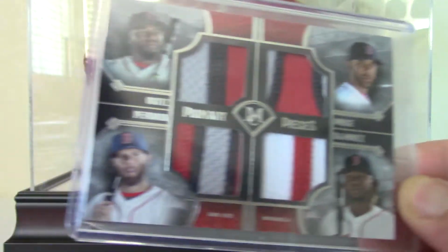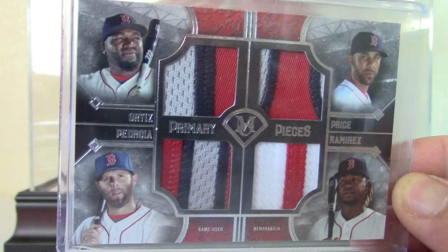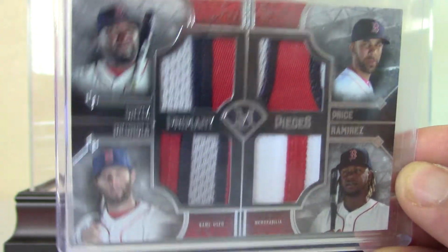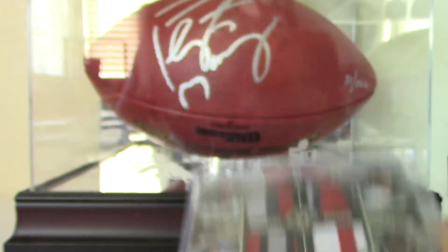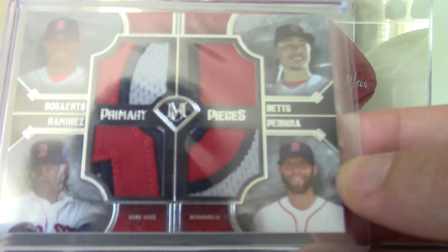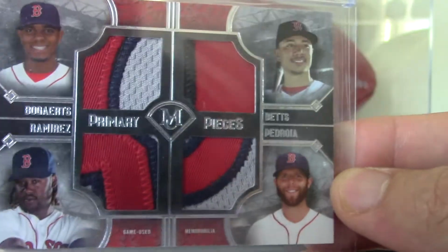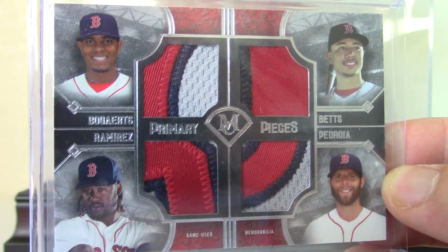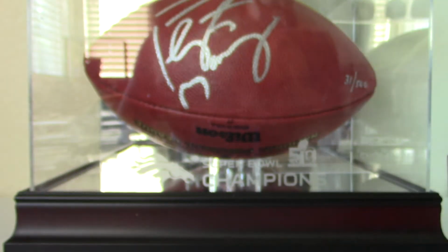Sorry for the glare, but there that is. And these are the base versions. I'm at 99. I'm only going for the 99 ones. So there's that. And then there's another Red Sox variation here. This is Bogaerts, Ramirez, Betts, and Pedroia. Nice looking cards. I love multicolor patches. So there's that.